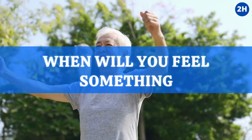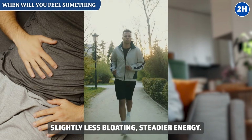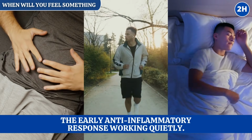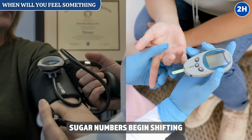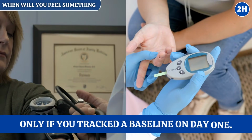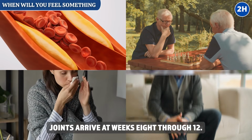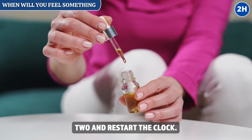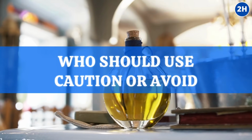When will you feel something? Weeks 1 and 2, slightly less bloating, steadier energy, sleep that feels more restful. The early anti-inflammatory response working quietly. Weeks 3 and 4, blood pressure and blood sugar numbers begin shifting, only if you tracked a baseline on day 1. The bigger results, cholesterol, cognition, immunity, joints, arrive at weeks 8 through 12. Most people quit at week 2 and restart the clock. That is the mistake.